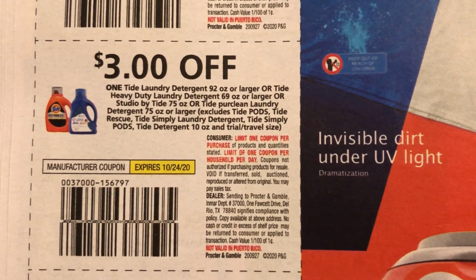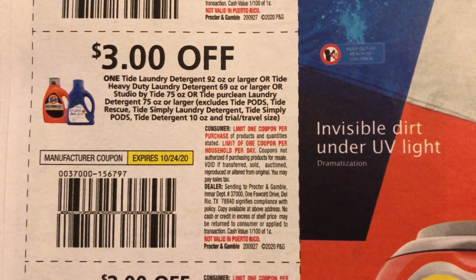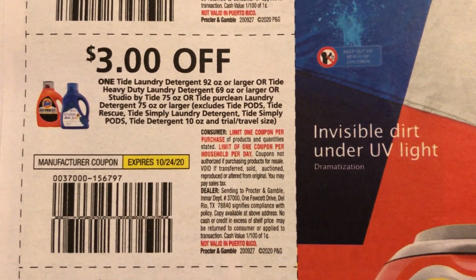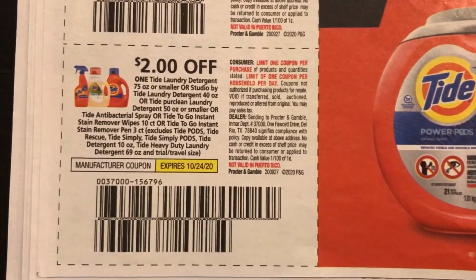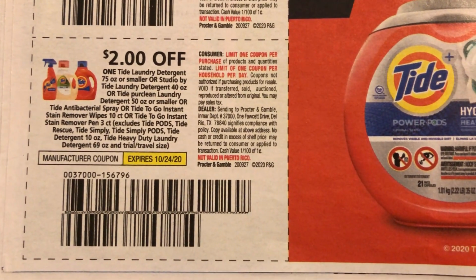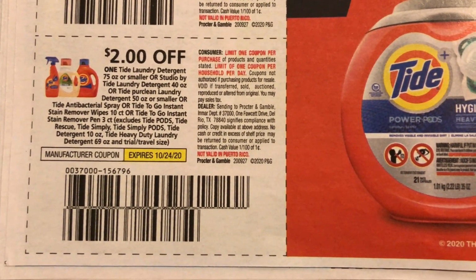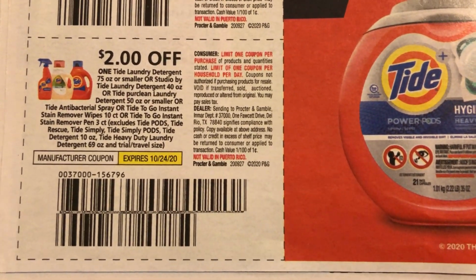$3 off one Tide laundry detergent, 92 ounce or larger. Tide heavy duty laundry detergent, 69 ounce or larger. Or Studio by Tide. $2 off one Tide detergent, 75 ounce or smaller, or Studio by Tide, 40 ounce, or Tide Pure Clean laundry detergent, 50 ounce or smaller. And a whole lot of other stuff.